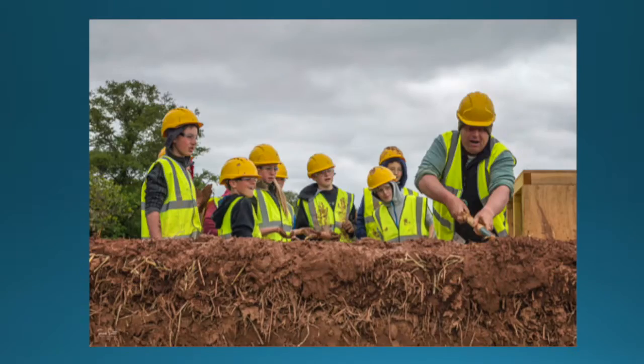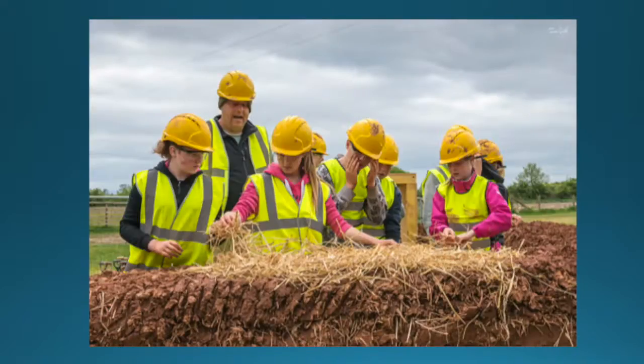We had some secondary school kids out as well. So this is Solway College. I've never seen pink as a clay building. Probably not the most appropriate clothing.